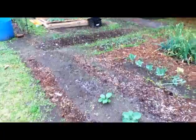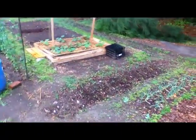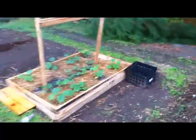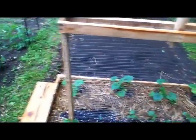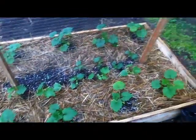More stuff over here. Collards, and that's broccoli or possibly cauliflower. Onions there, doing okay. New row of onions, they're doing pretty good. I built another trellis and a box over here for, in the middle there's cucumbers, all those dragon egg cucumbers, and then I have squash on one side and zucchini on the other side. And I don't care what anybody says, squash and zucchini do not take full sun. They're much better off in the shade.